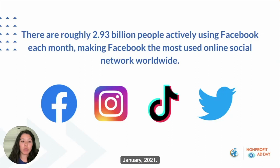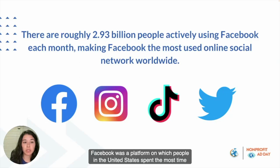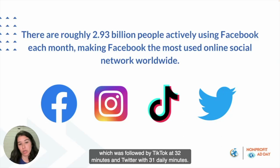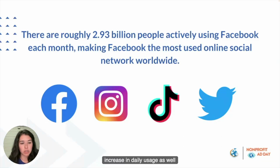In January 2021, Facebook was the platform on which people in the United States spent the most time per day. The average time spent on Facebook was 33 minutes, which was followed by TikTok at 32 minutes and Twitter with 31 daily minutes. When the pandemic hit, all major social media platforms obviously saw a huge increase in daily usage as well.